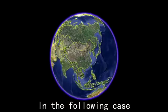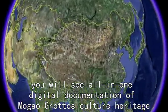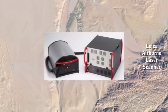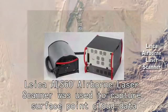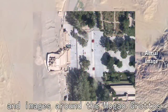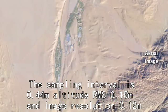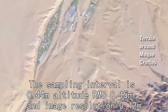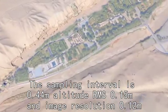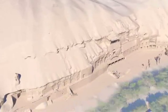In the following case, you will see all-in-one digital documentation of Mogao Grottoes cultural heritage by integrating multi-source data using a variety of technologies. A Leica ALS-60 airborne laser scanner was used to capture surface point cloud data and images around Mogao Grottoes. The sampling interval is 0.44 meter, altitude RMS 0.15 meter, and image resolution 0.12 meter.